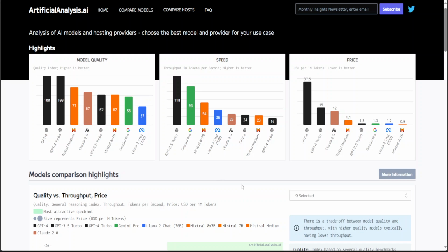If you look at the speed, it becomes quite interesting that GPT 3.5 Turbo is still the fastest LLM, even faster than GPT-4. And then comes Mistral's Medium, but Gemini Pro, which is Google's model, is quite close to what we have in GPT 3.5.